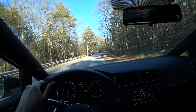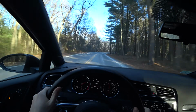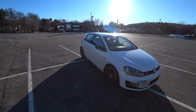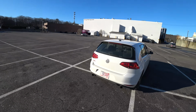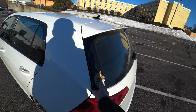Go. You're good. Give it. Wow. Is that impressive? Yeah, the rear's really planted. Yeah. 220 horsepower right here.